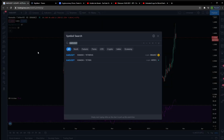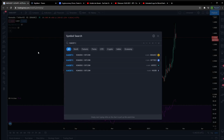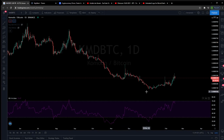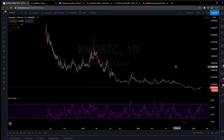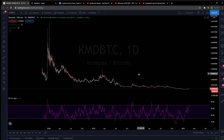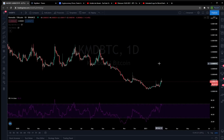I think it's Komodo KMD versus Bitcoin, because that's the main question, how it looks. And so you can see that's the interesting part here. Komodo is not working so well versus Bitcoin. You can see it here as it was in 2018. Look at these candles, and now Komodo is here. Interesting. It's pumped here versus Bitcoin, okay, for sure.